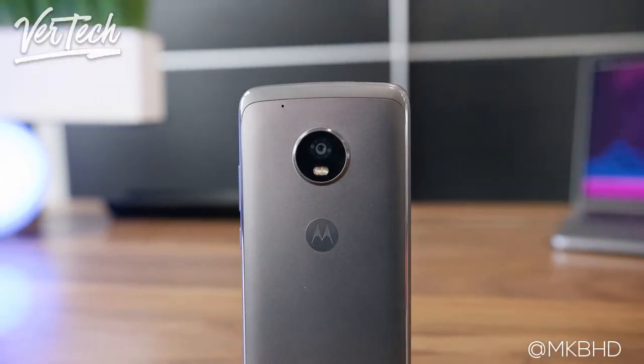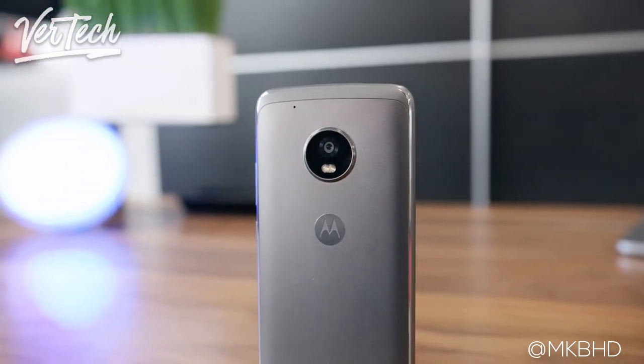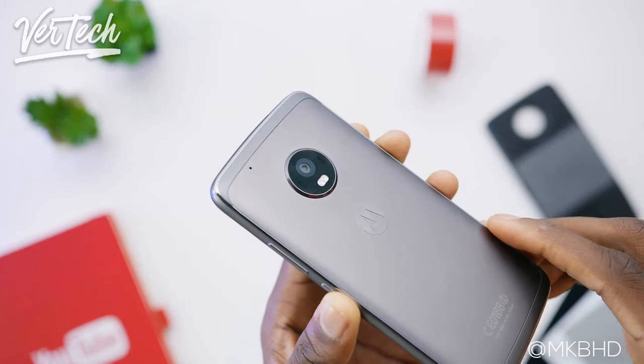The camera on this phone is also really good, and it has a 12MP sensor on the back and a 5MP sensor on the front, and it takes some really good photos and videos.